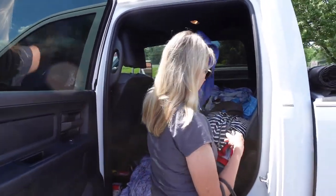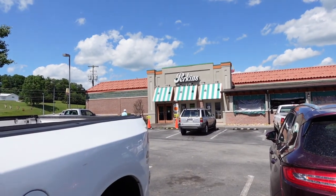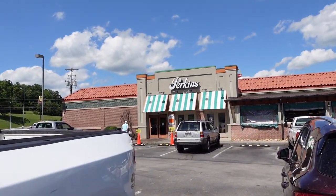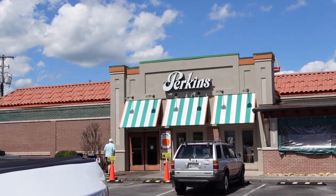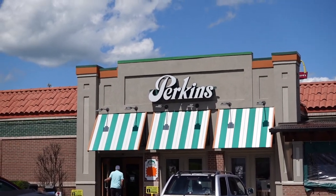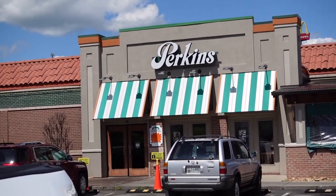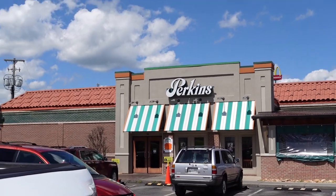Okay, Mom, where are we? We're at Perkins. The best restaurant in the entire world. It's my favorite restaurant. And there are none in Texas. You can bet your blue boons will be eating here every night, except for tomorrow night, because we're gonna go to the Stampede tomorrow night. But every other time we eat Perkins.